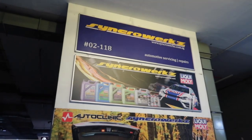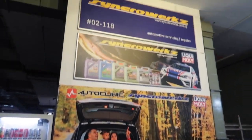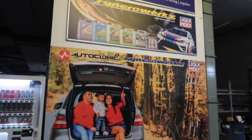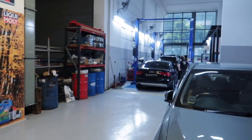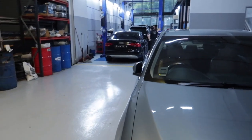By the way, I apologize if the audio is a bit soft or if my background is a bit too noisy. This is a workshop after all, so they are doing work on the cars and stuff, so sorry about that.